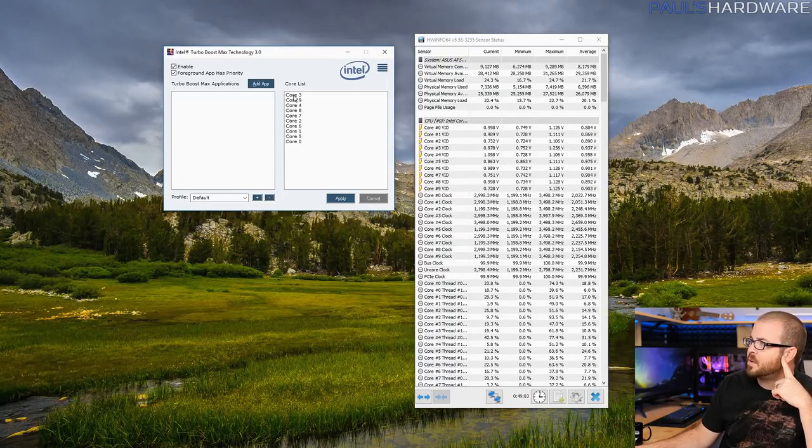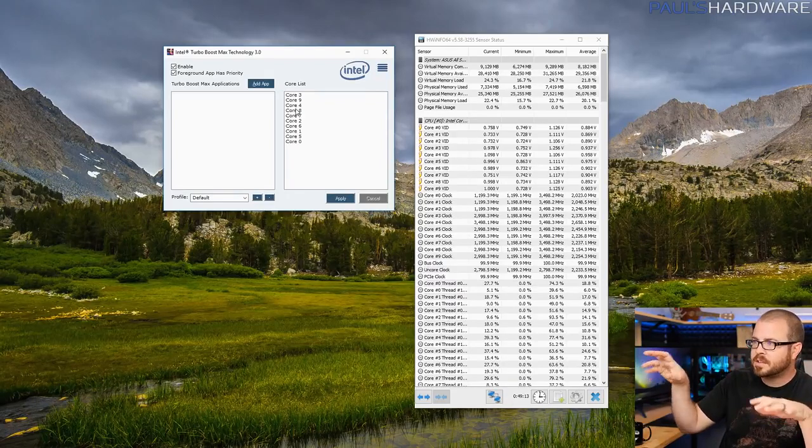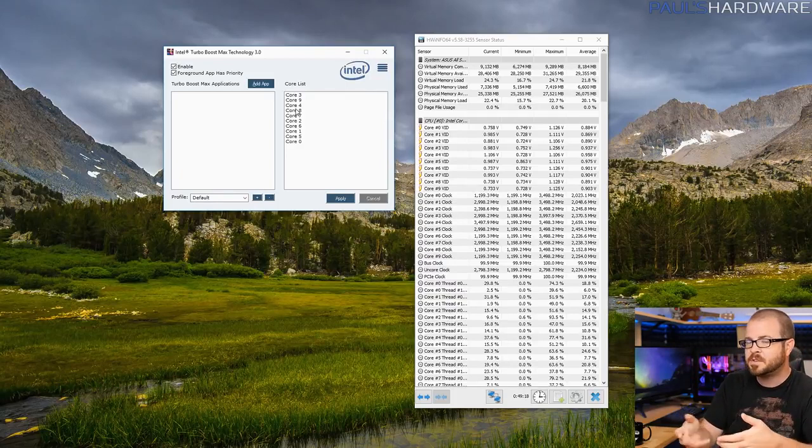But really what this is doing is it's identifying the core on your CPU, and I have a 6950X in here by the way, that is the fastest. And the core list that it's determined for me is the fastest is core number 3. Intel did this so that they can compete with their high-end desktop CPUs a little bit better with mainstream CPUs that run at higher frequencies but don't necessarily have the same core and thread count.